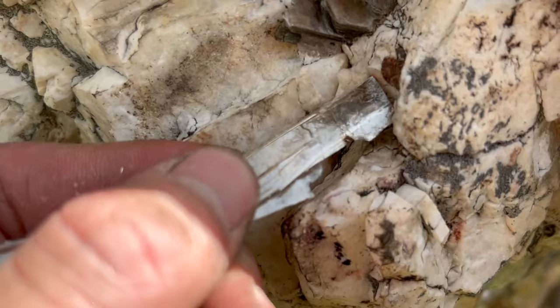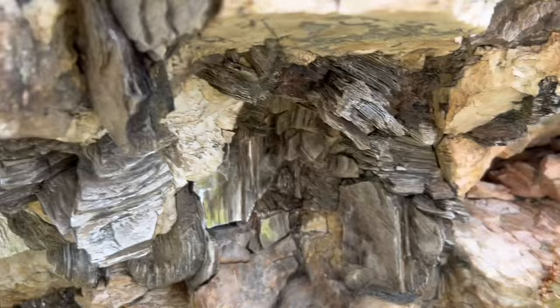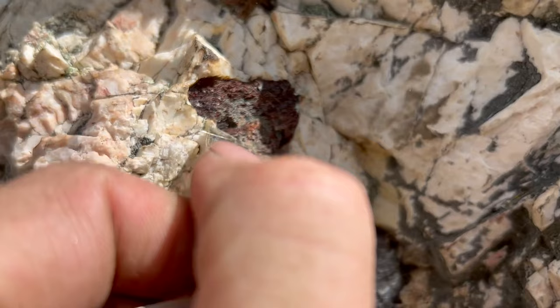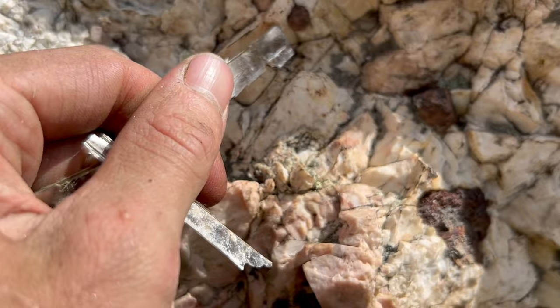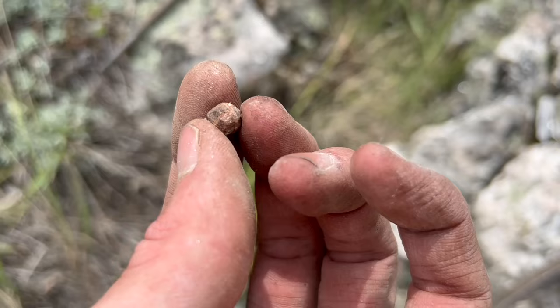I'm sure we can just pick out a whole dozen right now. Yeah, that is a garnet. That's a garnet. That right there is a garnet. They're just really everywhere throughout it. Let's see if I can get that little garnet out. Hey, it's a garnet and it's round.